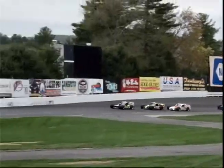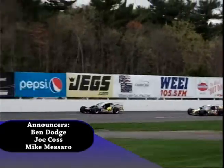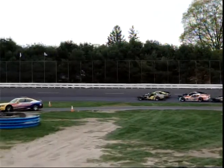Meanwhile, trouble. It's Robbie Summers who goes around. 4 or 5 cars involved, including Chase Dowling, Dave Zappienza. Let's see what's going to happen. We're about ready to get them fired back up.